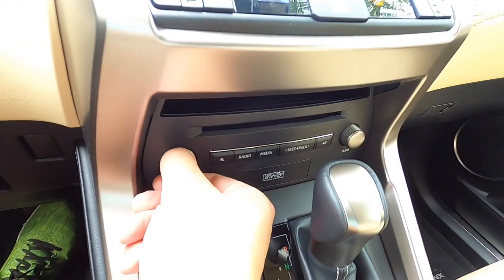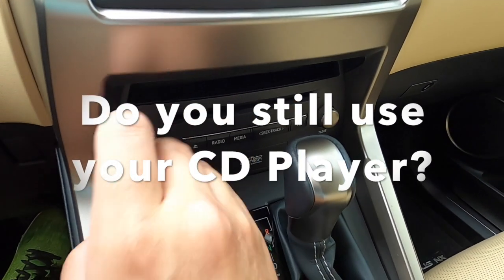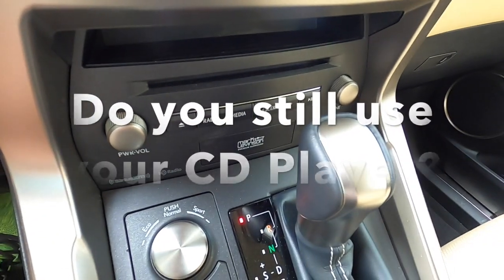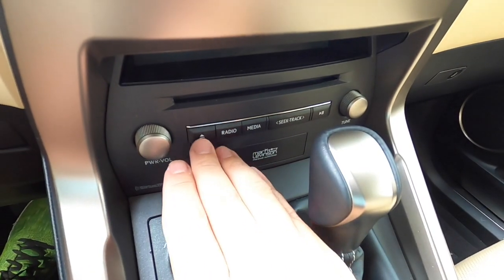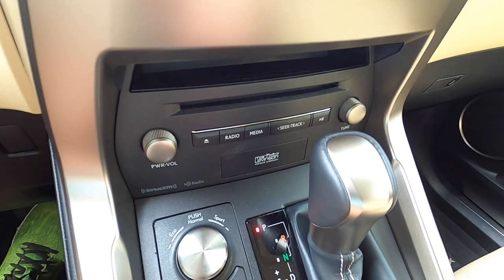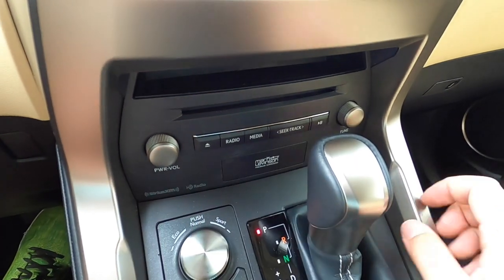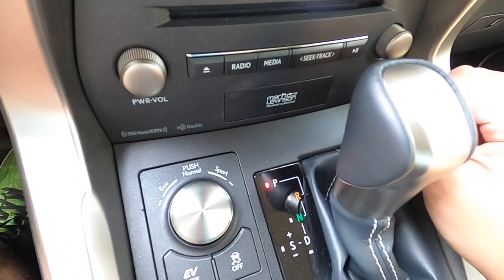We have volume and tuning knobs, as well as a CD player. When's the last time anyone here used a CD player? And again, some hard controls down below that to eject, get to the radio menu, media, seek track. We do have the upgraded Mark Levinson audio system.